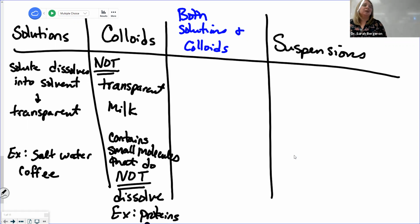Okay. Here's the thing I want to ask you. If you leave your milk container in your fridge, on your counter, wherever, before you put milk on your cereal, do you need to shake up your milk? No. So not transparent and will not settle.